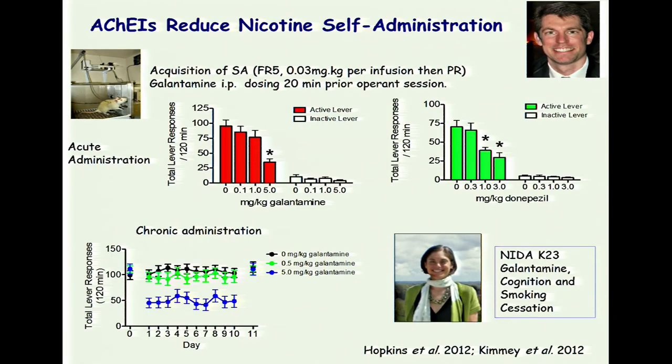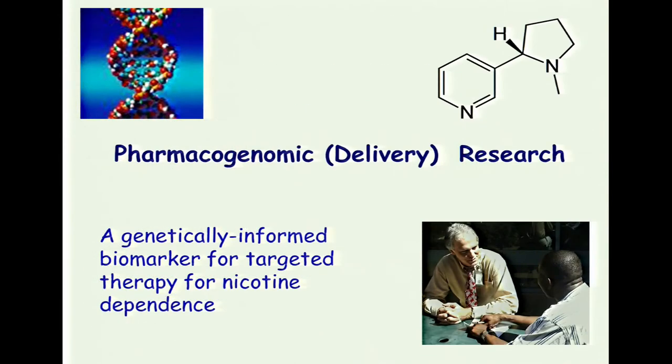So with that compelling evidence, our postdoc, who is now an assistant professor at Penn, was able to receive a K23 grant to study the effects of galantamine on cognition and smoking cessation in a short-term study in human smokers. She and Heath are working closely together to try to advance this. I'm hopeful that this will work. Who knows? But it's certainly a good pathway in illustrating how genetics led us to this point.